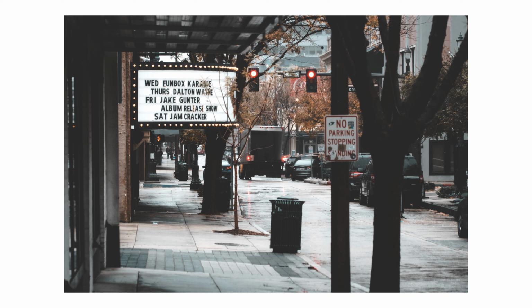So I snapped the picture as it is, and you can kind of see all of the bands that are going to be playing at the club on the left side of the screen. There are some stickers on the no parking sign, so pretty interesting picture, even though I don't think there's a really clearly defined subject in it.